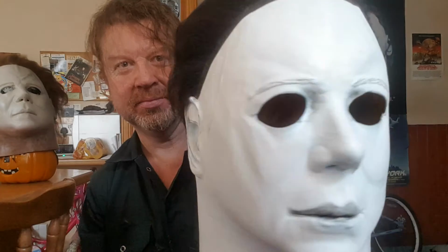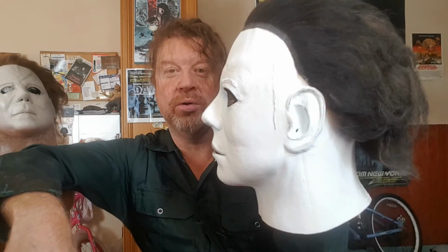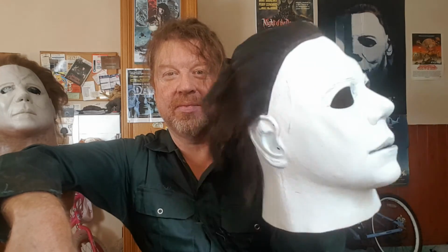Here we go. So folks, there you go. That is the Tots 1978, the long-awaited 1978 original Michael Myers mask. And you know what? The more I'm holding it and looking at it, the more impressed I'm getting with it. Eye holes are a little bit too big. I will definitely give it that.